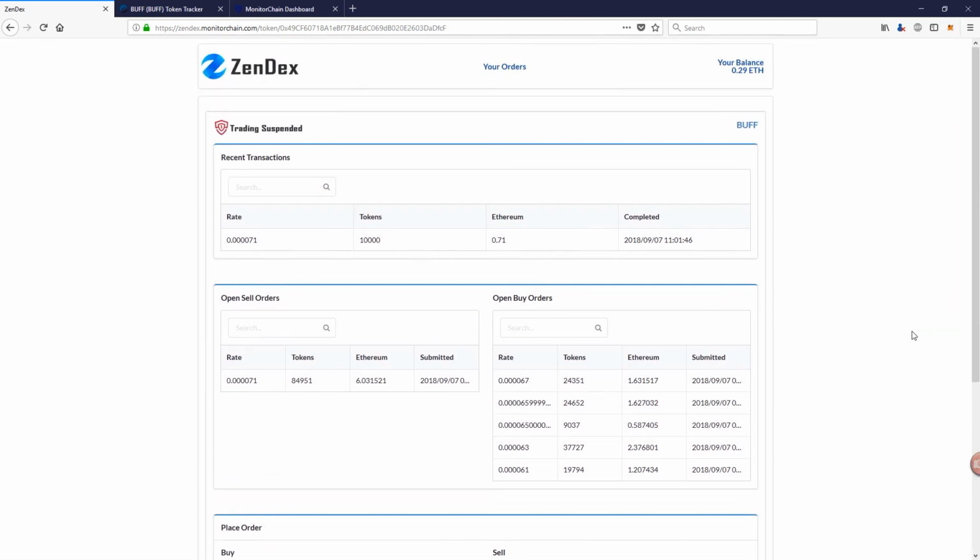At this point, you can see that trading has been successfully halted and will remain suspended until an authorized party reinstates it.